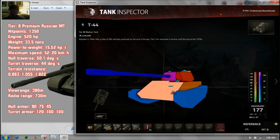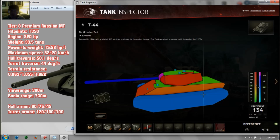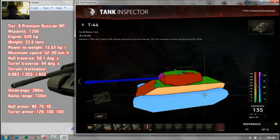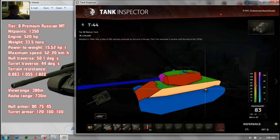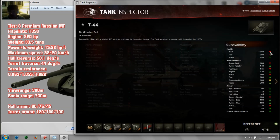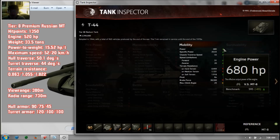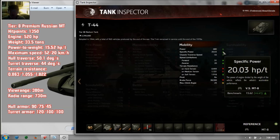Frontal armor is the same, turret armor is the same. So if you played the T-44, the T-44 is not known for armor. It could troll a few shots, but you have to rely on the speed to throw off your opponent's shots. But let's get to the other stats for these two tanks. So health is 50 more, but still below average. Engine power is lower than the normal one, so the power to weight ratio is a lot worse.